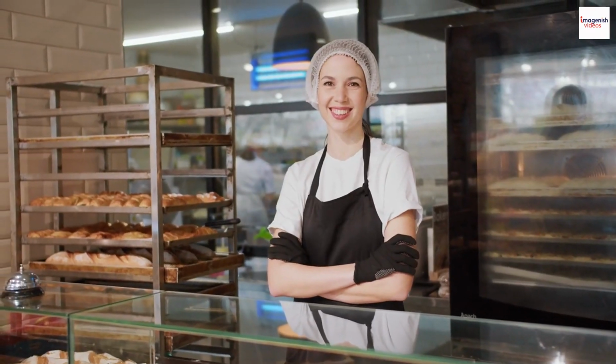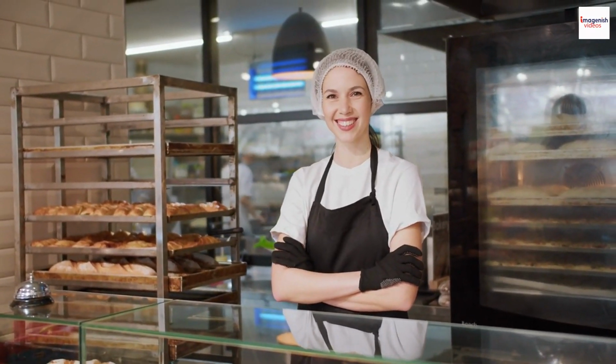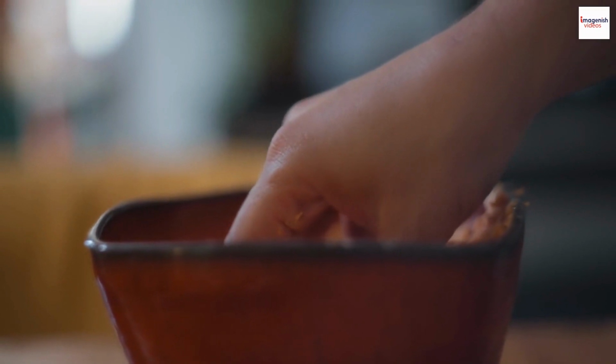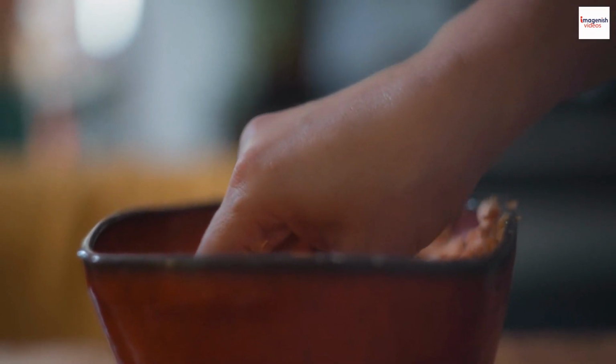Feeling inspired? Many passionate bakers worldwide have taken on the challenge of making Pasteis de Nata at home. It's a labor of love that allows them to recreate the magic of Portugal's iconic pastry in their own kitchens.